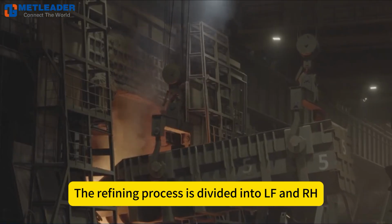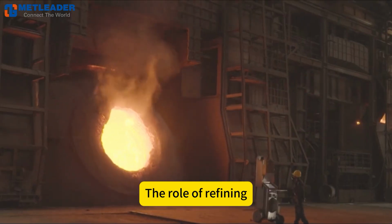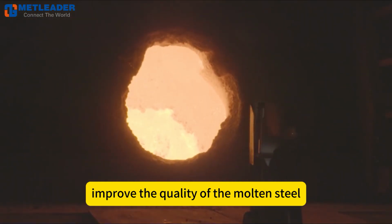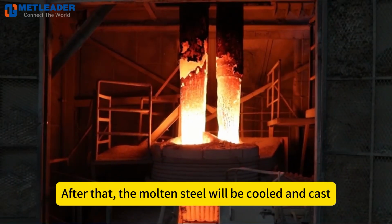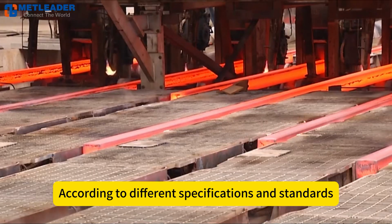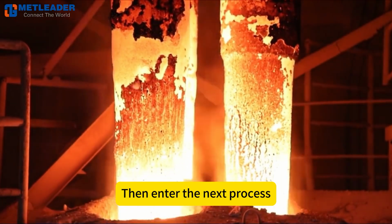The refining process is divided into LF and RH. The role of refining is to conduct secondary treatment on the molten steel produced by the converter to further improve the quality of the molten steel. After that, the molten steel will be cooled and cast. According to different specifications and standards, the required steel billets will be cast. Then enter the next process.